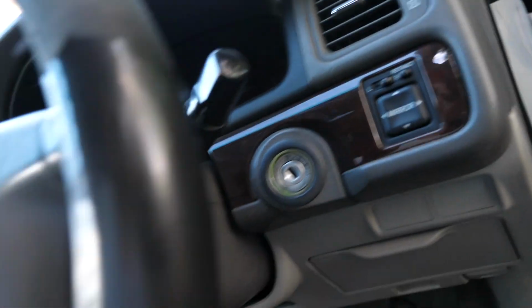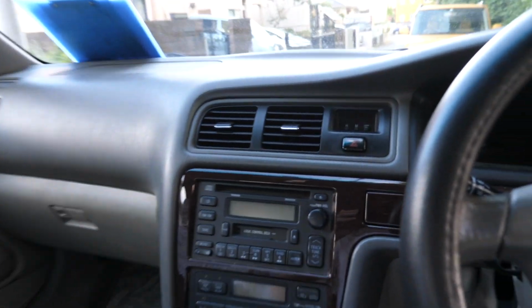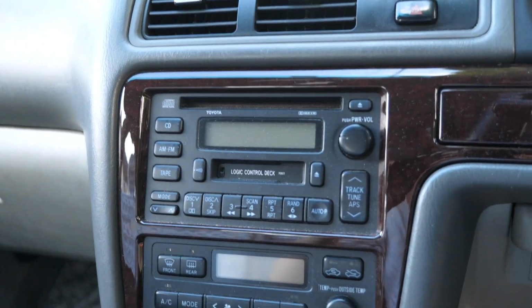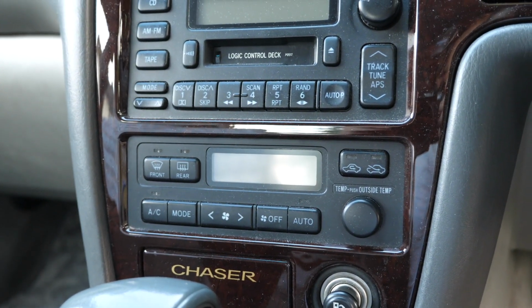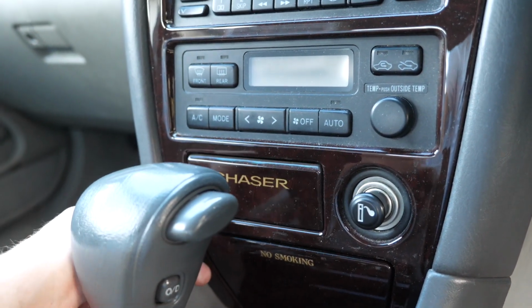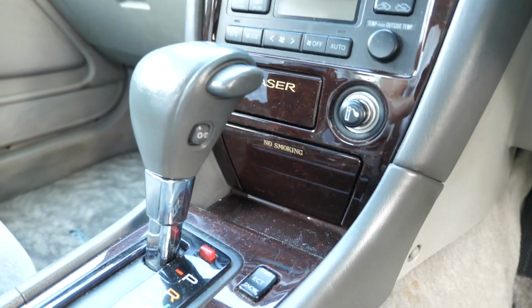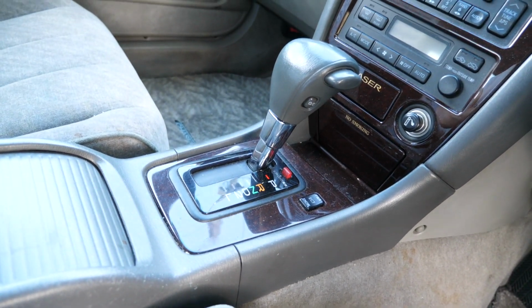Coming in here, you don't get the swing vents in this one. You get the very 90s dashboard, including a CD player and a tape deck. Cool. HVAC, pretty simple. It's automatic if you want. This one actually works. Sometimes they get stuck, not being able to work. And then it says no smoking down there, which is a nice little bonus. It smells lovely in here. That can't be said about everyone. A lot of these chasers are pretty heavily smoked in.